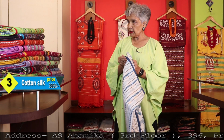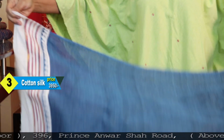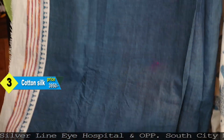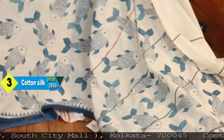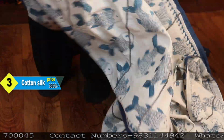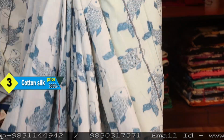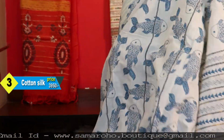Another offer saree with this blue. The shade is also very nice. It is fiesta blue kind of thing. This is a blouse piece and fish of the same color. A single color thread has been used. I am repeatedly telling you, everything is handwork. All are Kantha stitch.